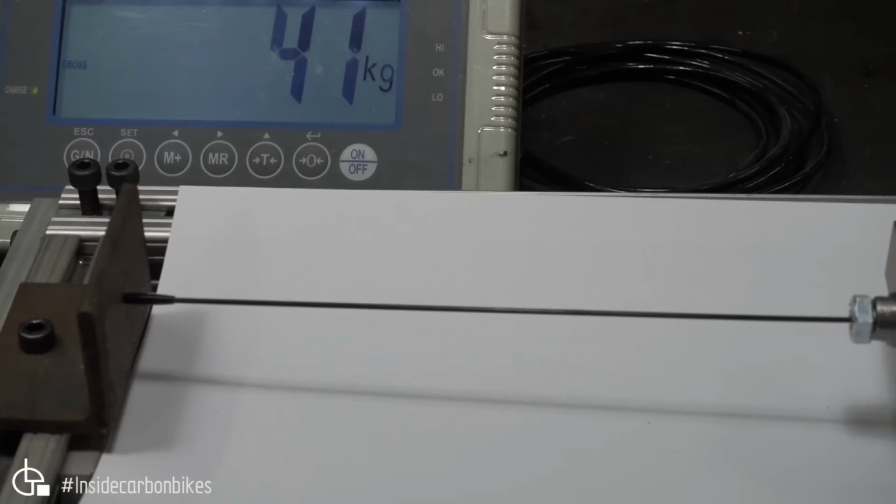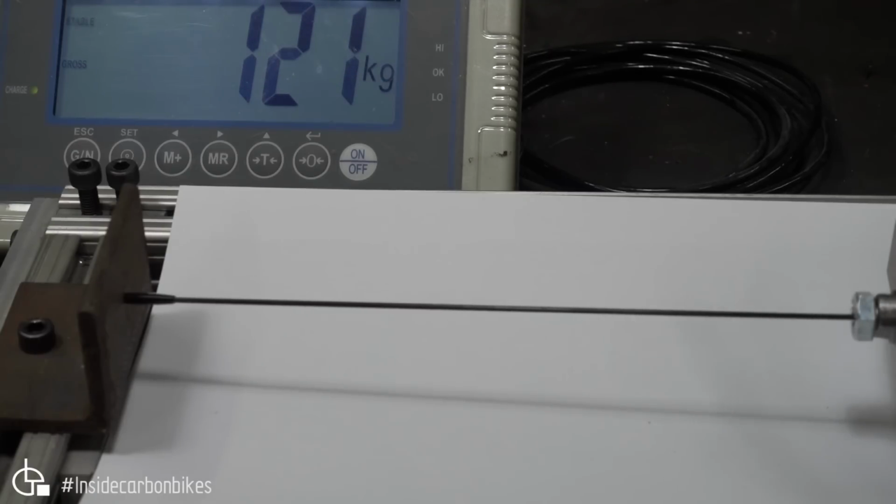Okay, so what we're doing here is loading up the spoke, and then we're going to impact it with a side load, just with a 12-inch ruler or 30 centimetre steel ruler, and we're going to hit it on the edge like this. So it's under 120 kilos of tension there, which is typically what the wheel will be built at, thereabouts. So we impacted it. Let's take it up a bit higher. You can hear the change in tone. We'll take it up a bit higher still, and we'll hit it again.